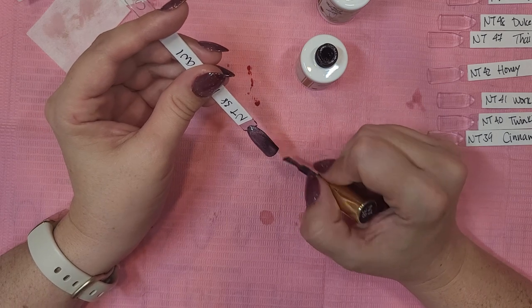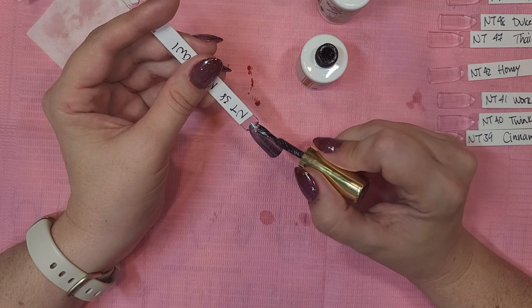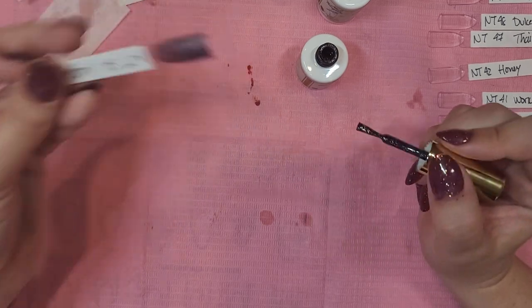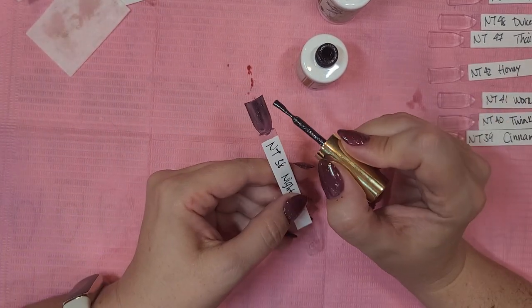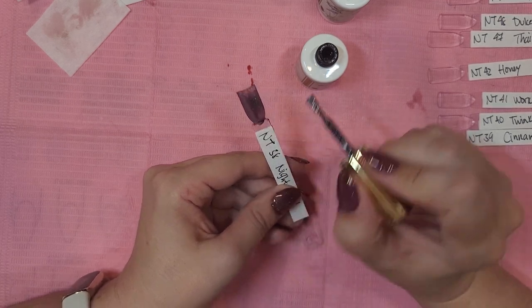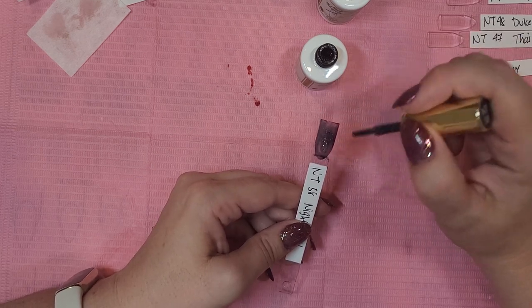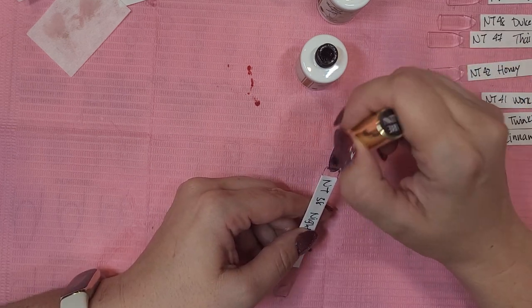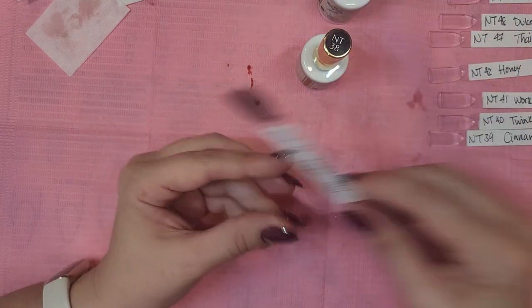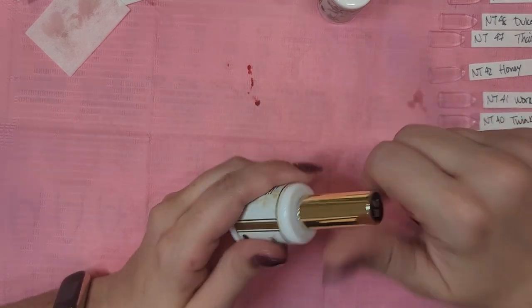Interesting. Okay, so. Is it me? Is this user problems? I'm finding it not the easiest glitter to work with. It moves a lot. I'm going to give it a minute to self-level off to the side, and we'll see what happens in a minute. And maybe it just needs two coats.